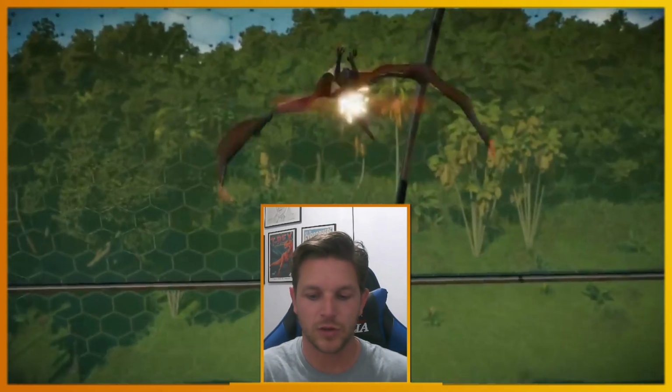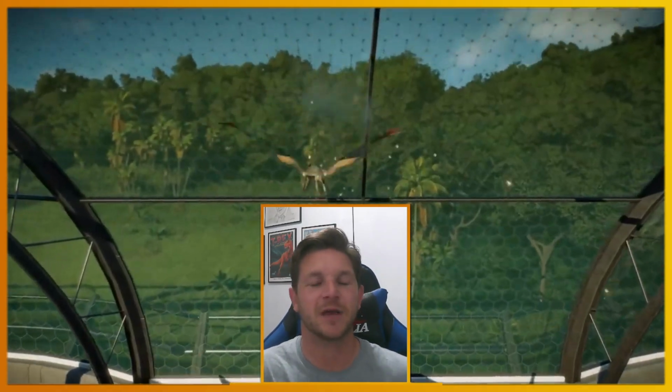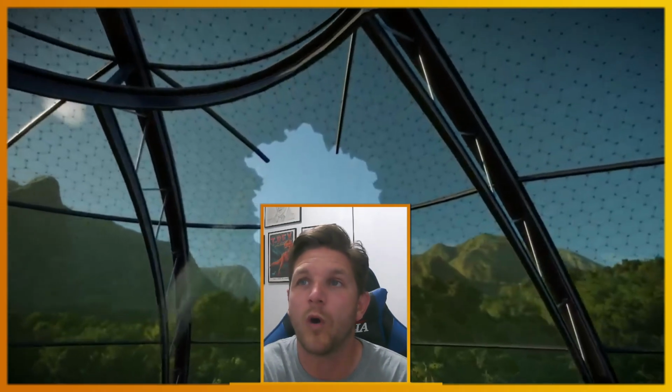Now, fans can say what they want. They can put these creatures up against each other, because you might be a Spinosaurus fan, and if you are, that's fine. But I'm sorry, this Spinosaurus is not beating the Indominus Rex in a fight. Never. I don't even know in what scenario the Spinosaurus could beat the Indominus Rex.